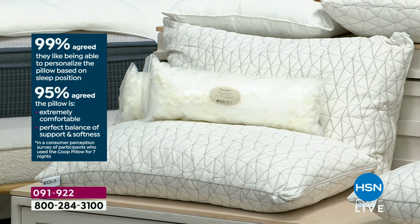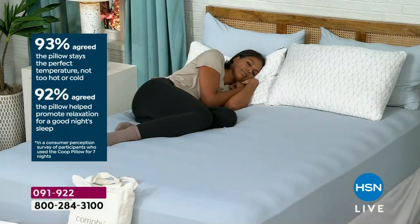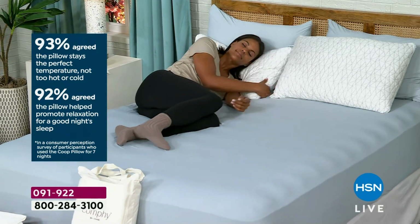Take a look at this, especially on a pillow. Normally with pillows, you fold them over, you just deal with them. Look at this, 99% agree they like being able to personalize the pillow. 95% agreed the pillow is extremely comfortable. Perfect balance of support and softness. And I think we got one more here. 93% agreed the pillow stays the perfect temperature. That's amazing, because no one agrees on that. 92% agreed the pillow helped promote relaxation for a good night's sleep.